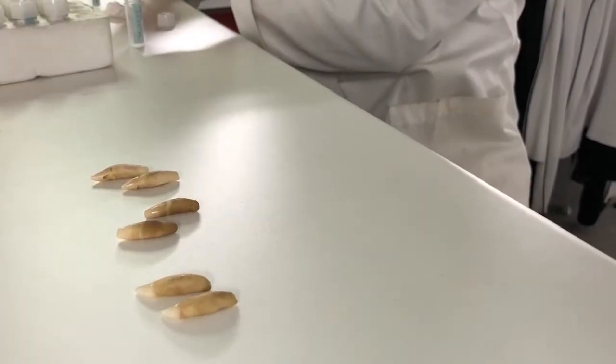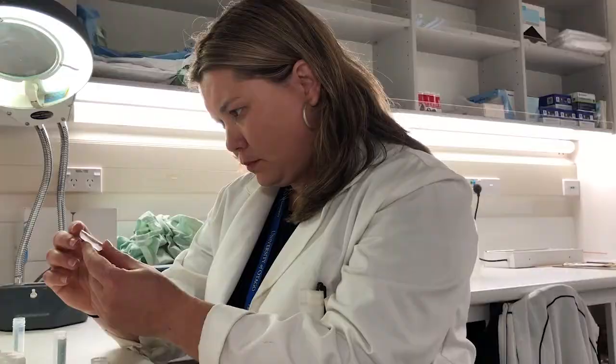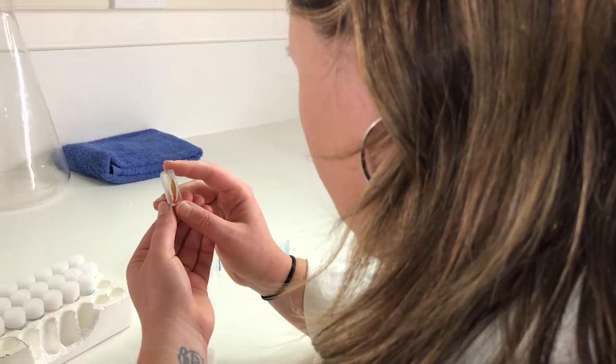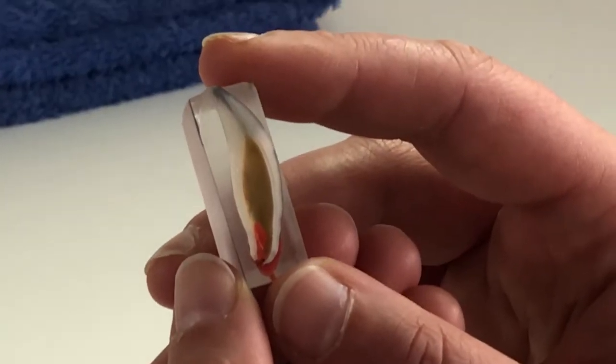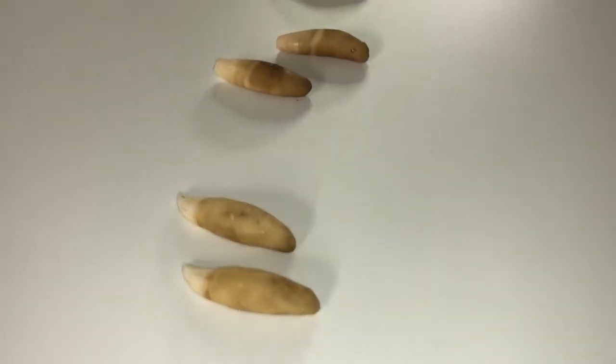So what we're doing is we are looking at the internal structure of dolphin teeth, because similar to trees, where you see rings over time, we can actually look at those and study the chemistry of those layers and see if they have picked up heavy metals and other elements from the environment.